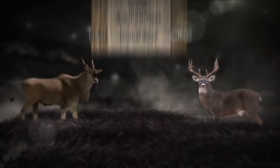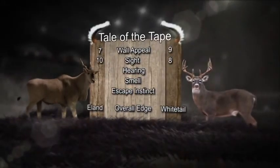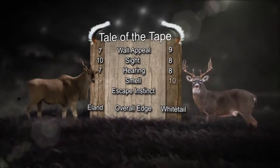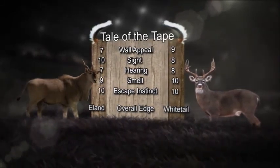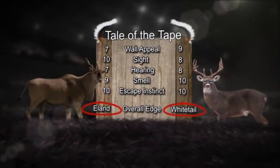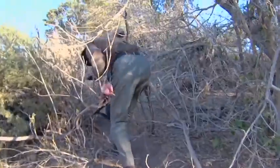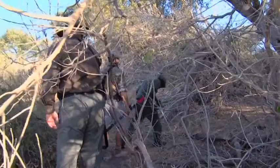With a 10-to-1 weight advantage over the whitetail, the eland's one of the world's most impressive big game animals. Wary and alert and amazingly quick and agile, the eland benefits by moving in herds, which makes the hunt equal to that of a white-tailed deer. Alone, though, the edge goes to the whitetail. Many people consider tracking eland one of the greatest hunts in Africa.